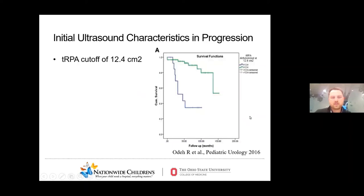They then did a sensitivity analysis to look at the appropriate cutoff value for the total renal parenchymal area and found 12.4 centimeters squared appeared to be the best cutoff value, and then placed it into a survival model and found that patients with the renal parenchymal area less than 12.4 had a significantly quicker progression to end-stage kidney disease than the greater than 12.4 group.